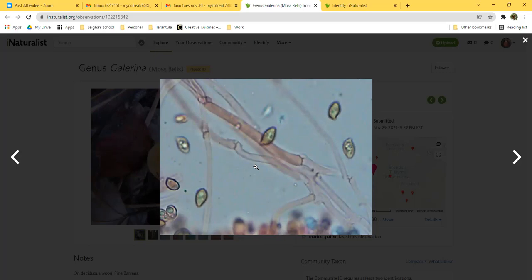And also another thing you want to check with Galerina spores, try to evaluate whether or not they're verrucose or not, whether they're ornamented or not, because that's another feature that helps you nail the ID. Okay. Some are and some aren't.